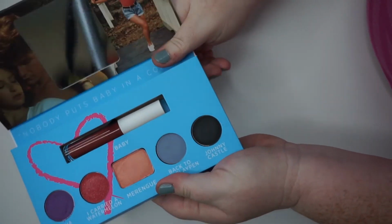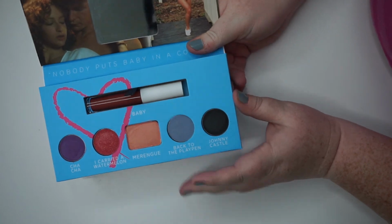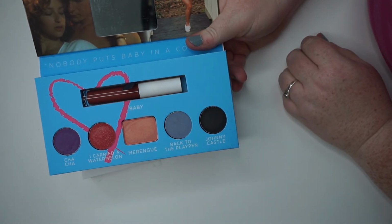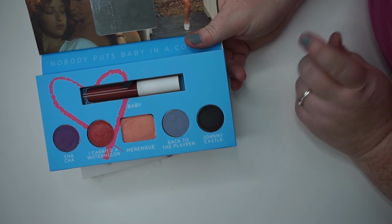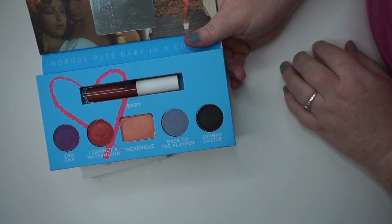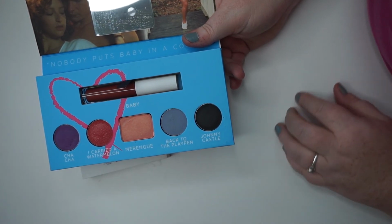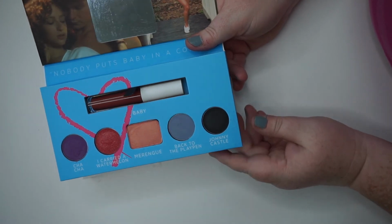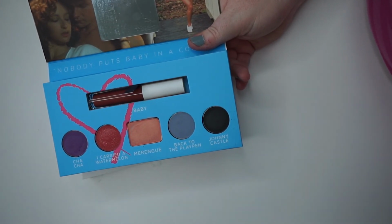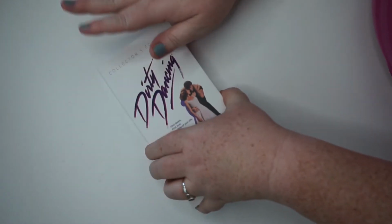A lot of people thought I can't justify spending $36 for a palette like this. Here's how I justify it. That liquid lipstick right there is awesome, and most liquid lipsticks at Sephora cost $20. So you're legitimately only paying $16 for the palette and $20 for the lipstick, which means that at $16 you're paying less than $4 a shadow for each of those. To me, that's totally worth it. That's how you justify these things, people. But anyway, that is everything.